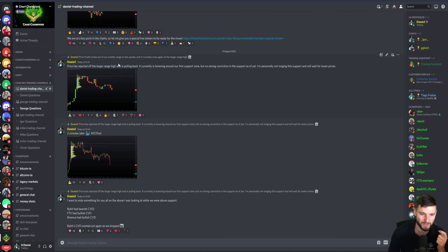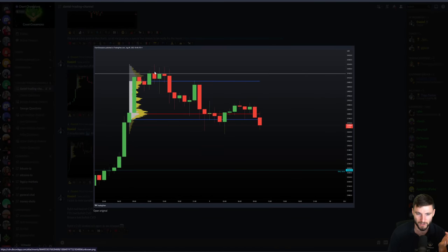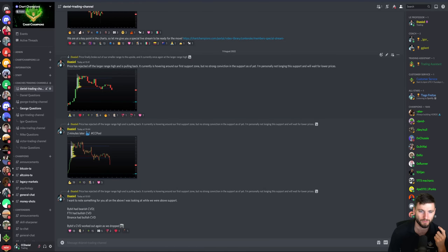And I simply said to my team, although yes, we have rejected off the value area high, the larger range, I'm referring to this. We have rejected off the larger range, we've rejected off the value area high, and this consolidating at support here, to me, does not look strong. So my opinion was, although we are at our first support zone, there is no strong conviction in the support. I am personally not going to long this, and I will wait for lower prices.